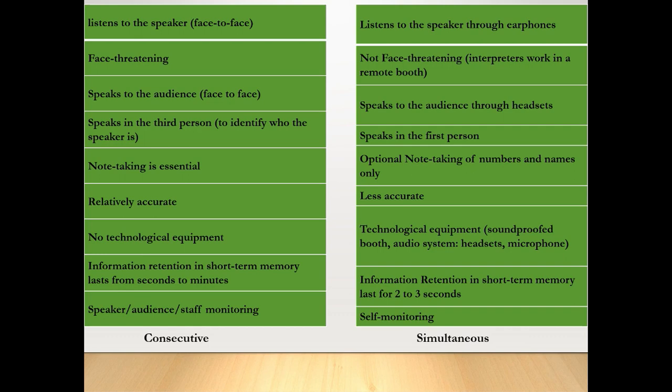Also, in consecutive interpreting, you take notes, like you said. It's essential to take notes in consecutive interpreting because sometimes the speaker likes to go for a couple of sentences, for a paragraph, so you need to take notes. But in simultaneous interpreting, there is no opportunity to take notes. You can take notes of numbers or names while listening, okay, but you don't take notes like in consecutive interpreting.